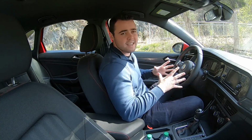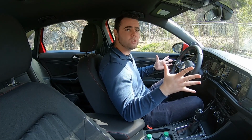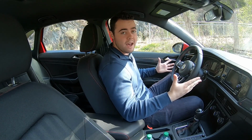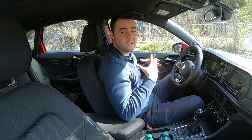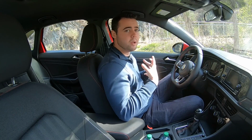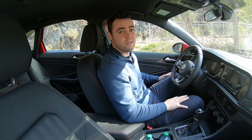There's even a collision response system that, in the case of an accident, activates the hazards, unlocks the doors so you can more easily get out, and cuts off the fuel pump so that you don't have any fires. There's also a collision automatic braking system that, in the event of an accident, will apply the brakes to slow the car down to prevent any other collisions from happening.